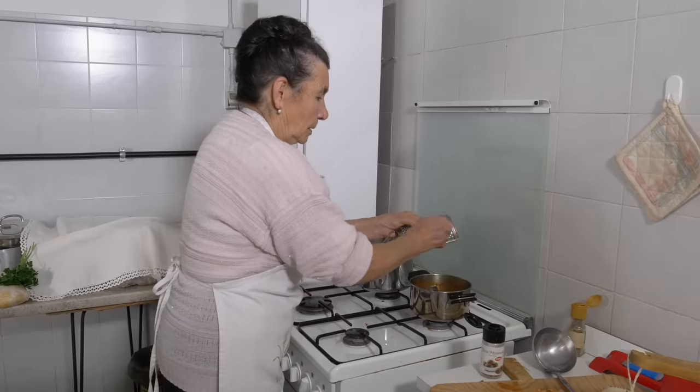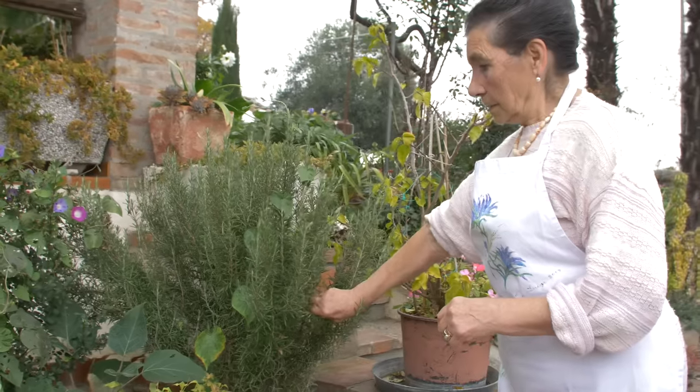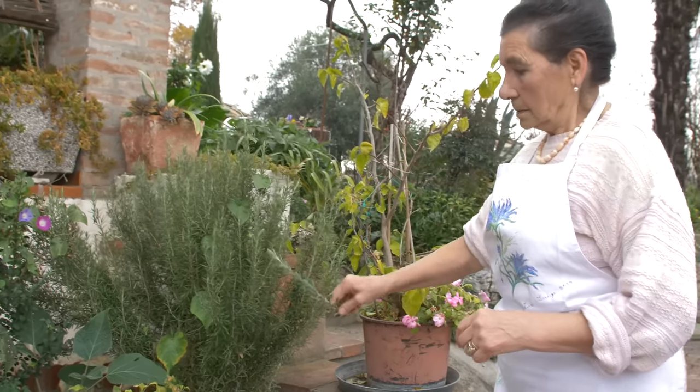Ada scrapes some nutmeg into the sauce. She adds some rosemary from her garden and a pinch of salt.